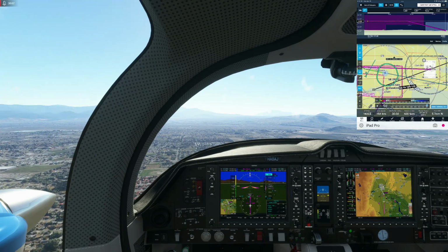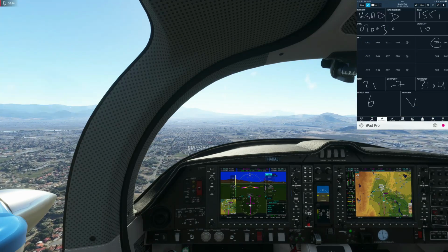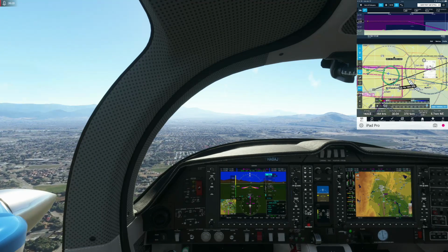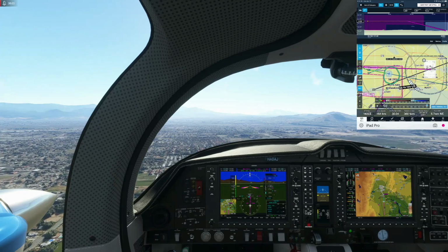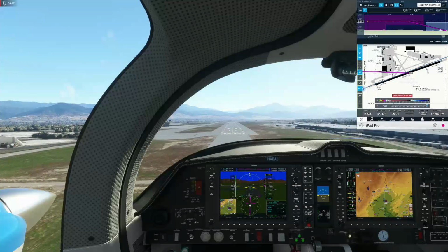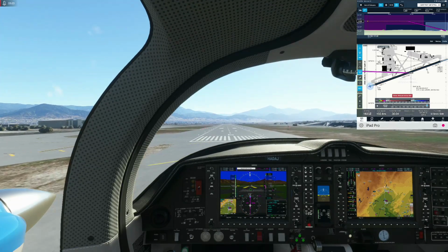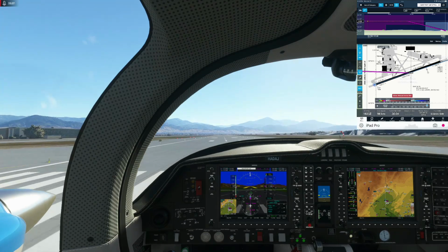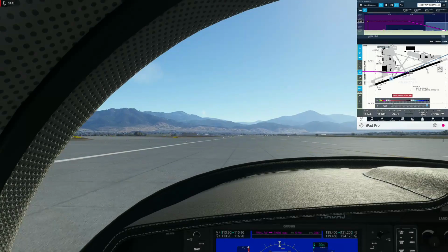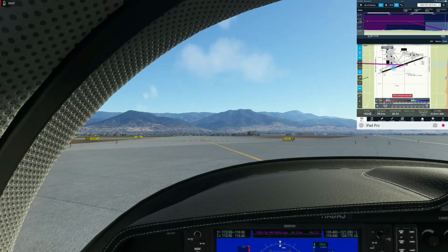San Bernardino Tower, good morning. Twin Diamond Alpha Juliet, about 7 miles west of the airfield, full stop with Delta. Diamond Alpha Juliet, San Bernardino Tower, straight in runway 6, cleared to land, wind calm. Straight in, runway 6, cleared to land, Diamond Alpha Juliet. Turn left off the runway, Alpha to parking, this frequency is fine, have a good day. Left off the runway, Alpha to parking, stay with you, Diamond Alpha Juliet, good day.